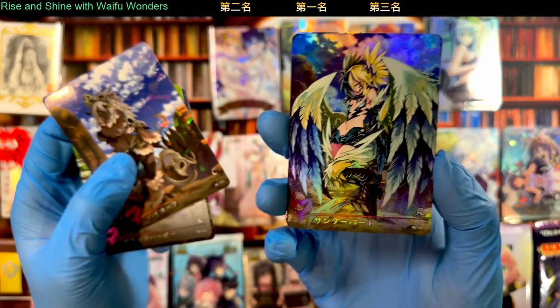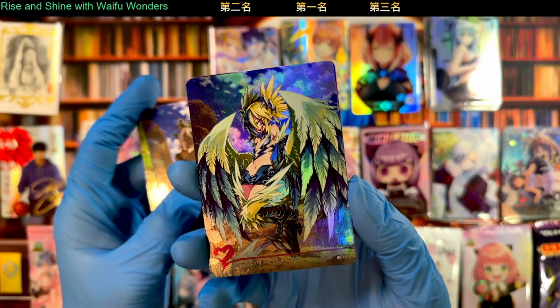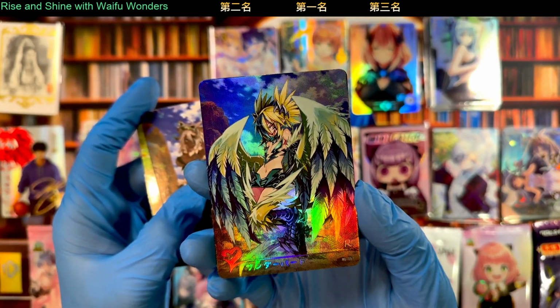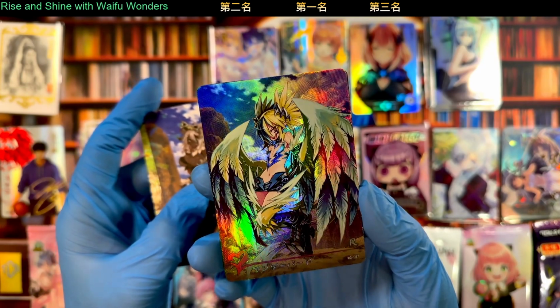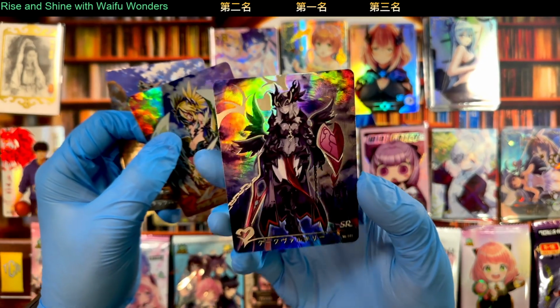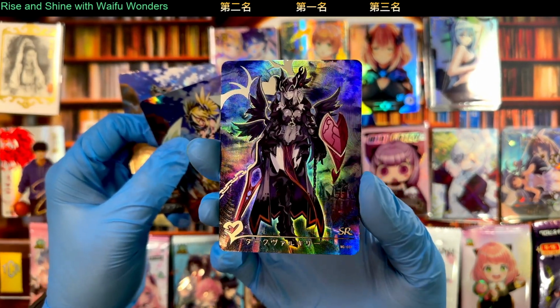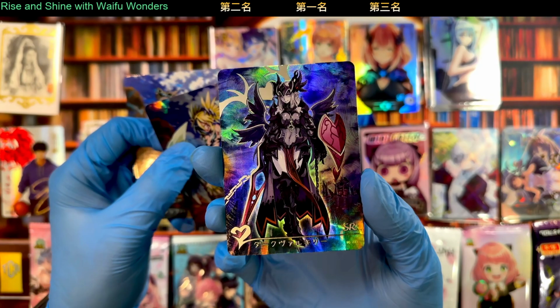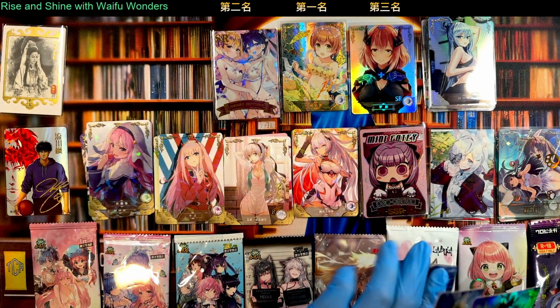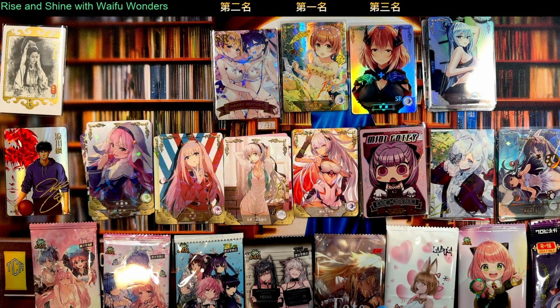Okay, then we have a rare. So those are all commons. This is a rare. You can see the foil and refraction gets significantly upgraded on the rare. And then we have an SR. Beautiful, beautiful cards.